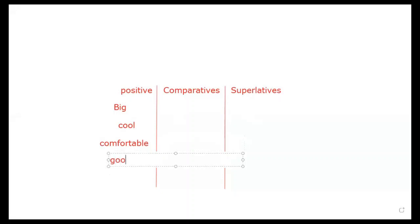Do it in your worksheet. Yeah, that's it. Once you have finished, just raise your hands. Good. Normally we have the knowledge about positive, comparative and superlative from grade 5, right? So we must have the knowledge about these things.